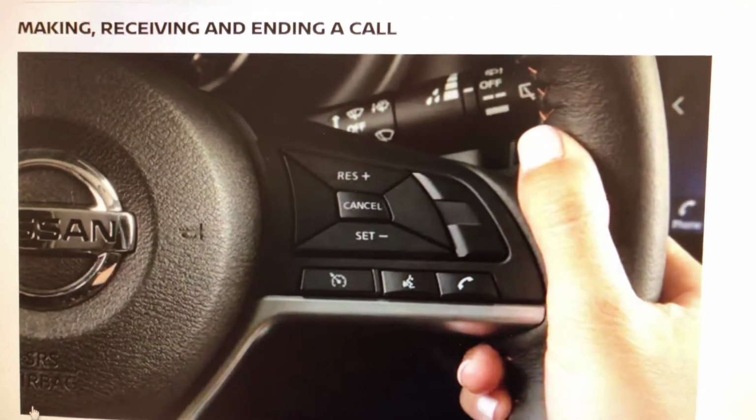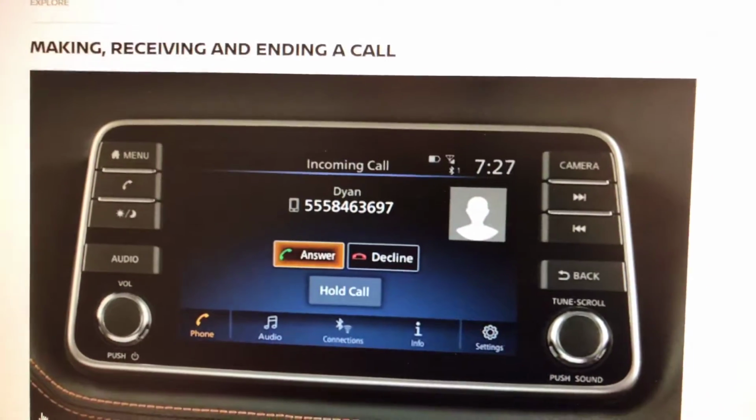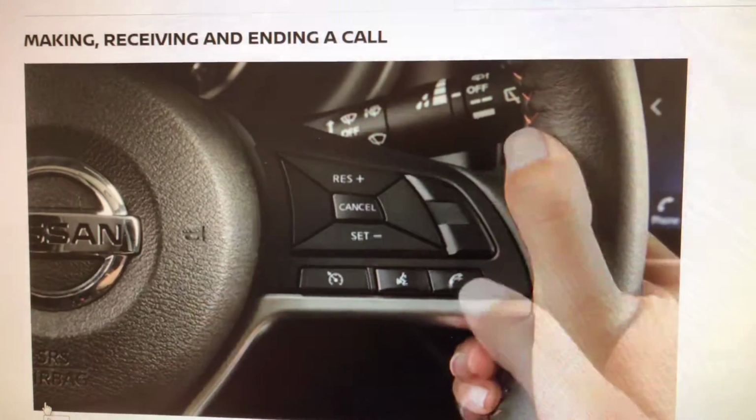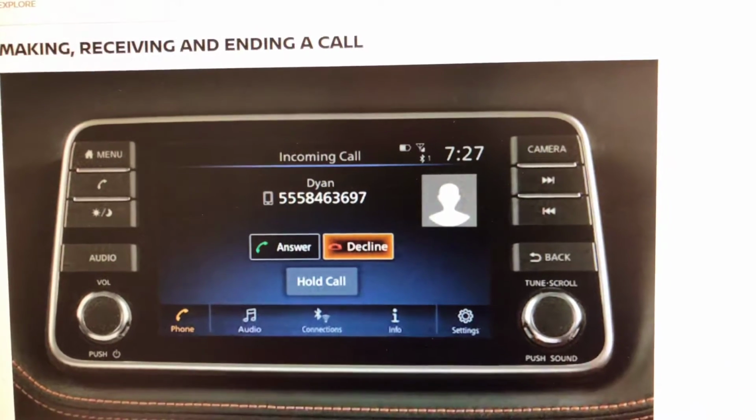To accept an incoming call, push the talk switch on the steering wheel, or touch this key on the display. To reject an incoming call, press the phone button on the steering wheel, or touch this key on the display.